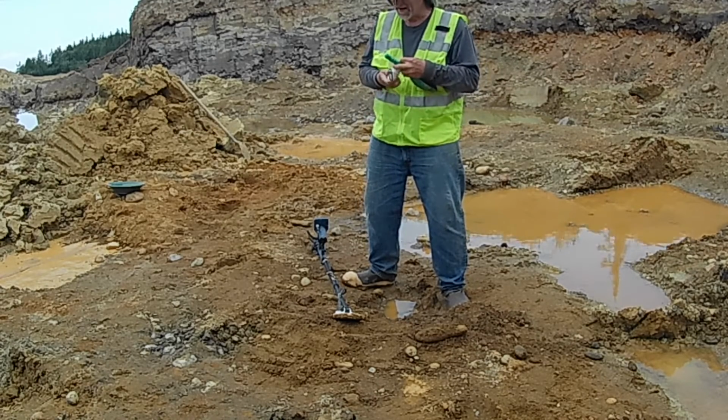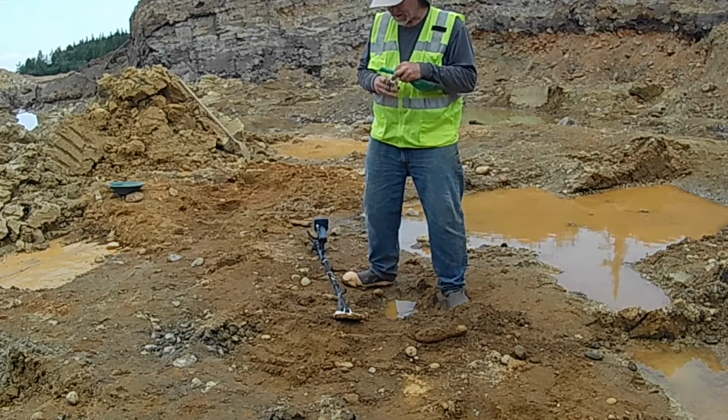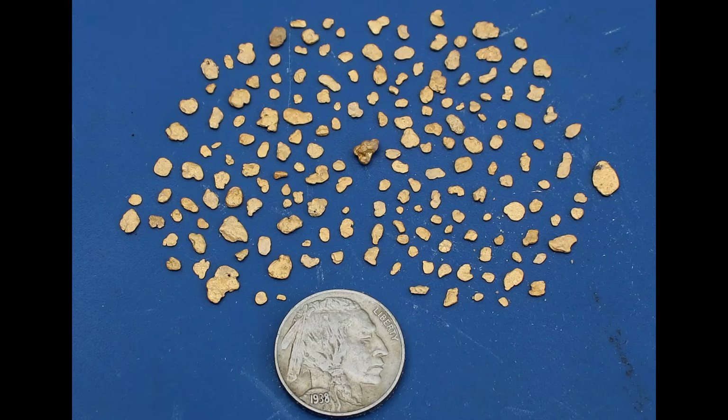It's not as easy. But as you can see by scanning this hole multiple times, I've gotten several decent little flakes, and like I say, they add up. So I thought in finishing, I'd show you guys the gold that I got up there in Alaska by metal detecting. As you can see by looking at it, it's a lot of pieces.